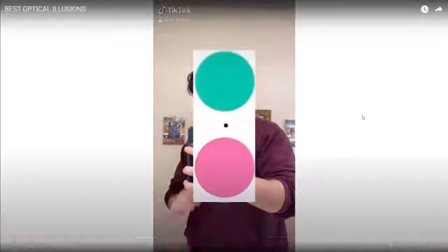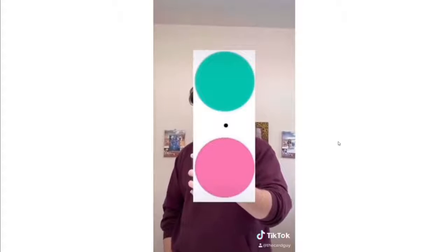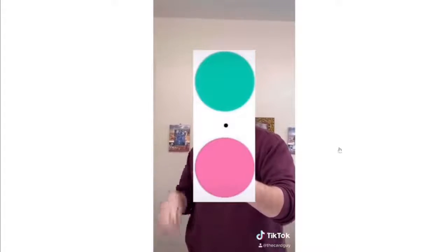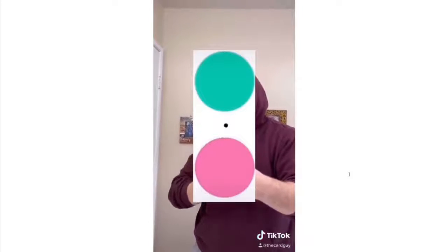Don't blink. Notice there's two different color circles and a little black dot in between. Stare at the black dot because I'm going to make you hallucinate right now. I'm going to count down from 10. On 1, the colors are going to look like they switched, but they really didn't.